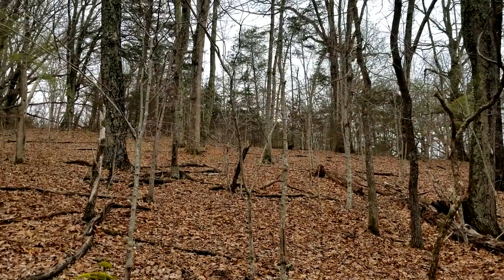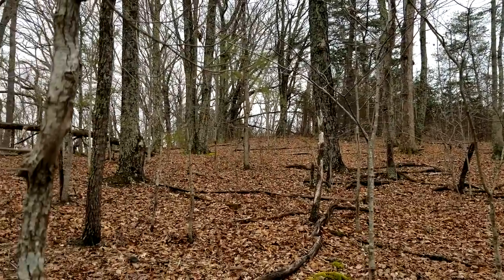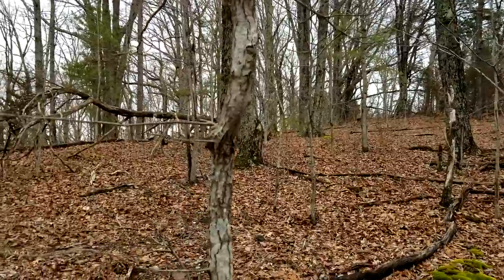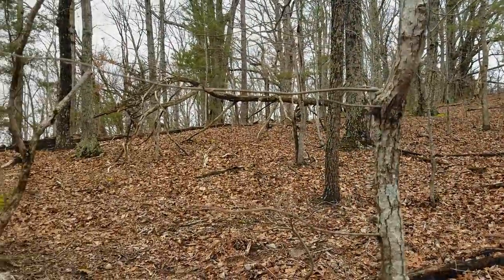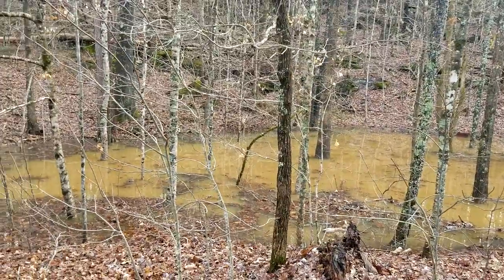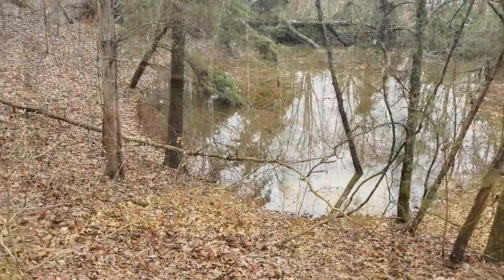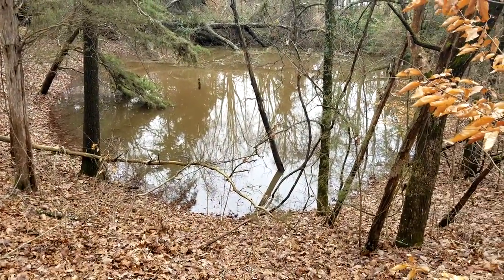We've had a lot of rain this week. I bet you it's rained all week long. We've had 3 to 4 inches of rain here, and about every little place you see is full of water. A lot of places is flooded, and there's some drastic changes here at the old pond. I've had to move the camera 3 or 4 times now.